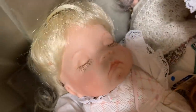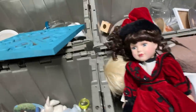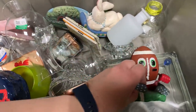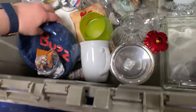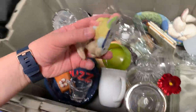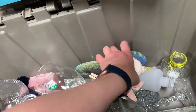Well, that was cool. There's a bunch of old dolls in here. She's sleeping. Wow. Oh, look at this great duck. Love them. Great duck. Some more dolls. That's some nice balls today. John, I found Fritz and Floyd. That bunny plate in the cart. Aww. This is cool.